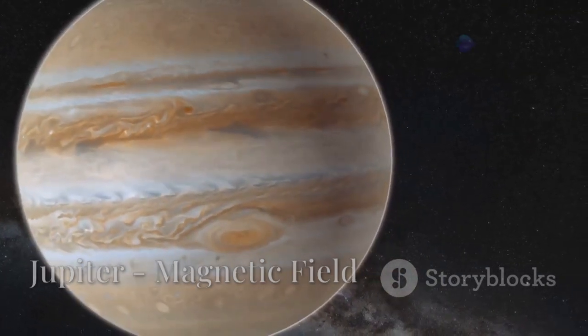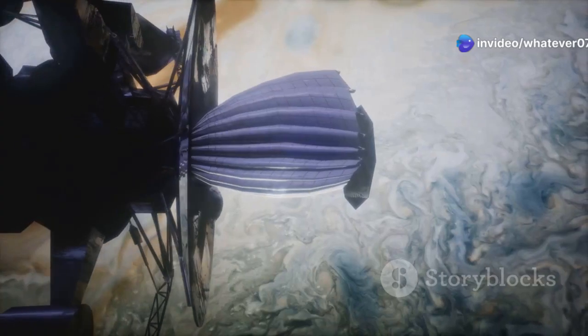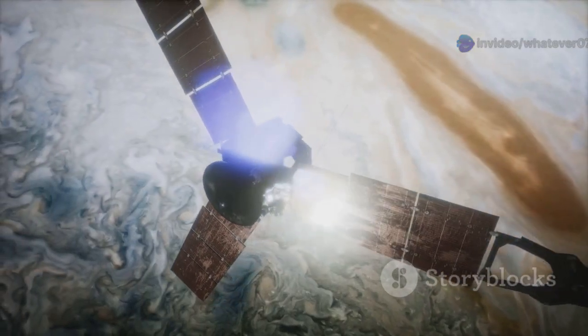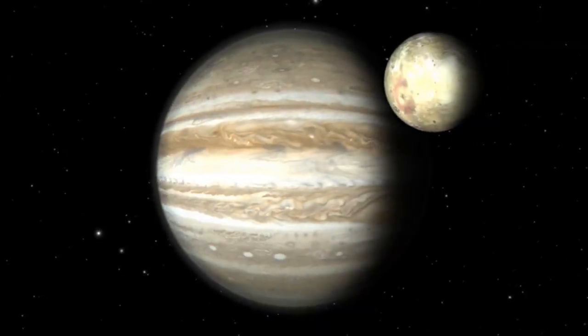Jupiter's magnetic field is the strongest in the solar system, about 20,000 times stronger than Earth's. This immense magnetic field generates intense radiation belts and extends millions of kilometers into space.